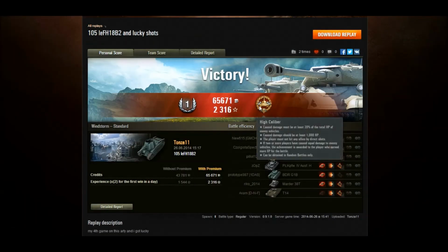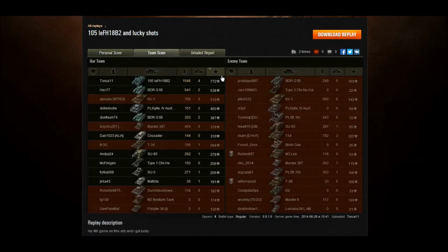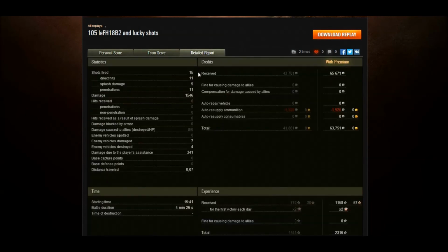So that was a first class mastery with high caliber in an RT. Tonza finished top on XP with 772 and 1546 damage with 4 kills. So quite a few of those blind shots did go in. You're going to see how accurate the gun is now. He fired 15 shots, 11 of them were direct hits and 5 were splash damages. So almost every single shot he fired actually penetrated, hit the target, or landed near the target to do splash damage. And that's how accurate the leFH18B2 is. It's just a really, really accurate RT. Depending on the matchup, it can be absolutely deadly.